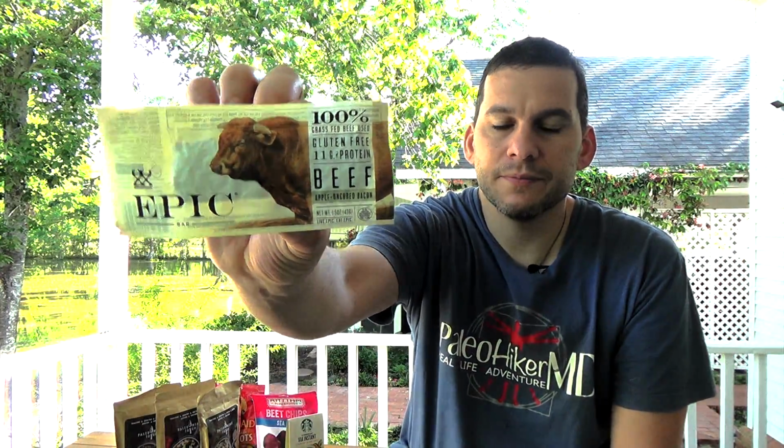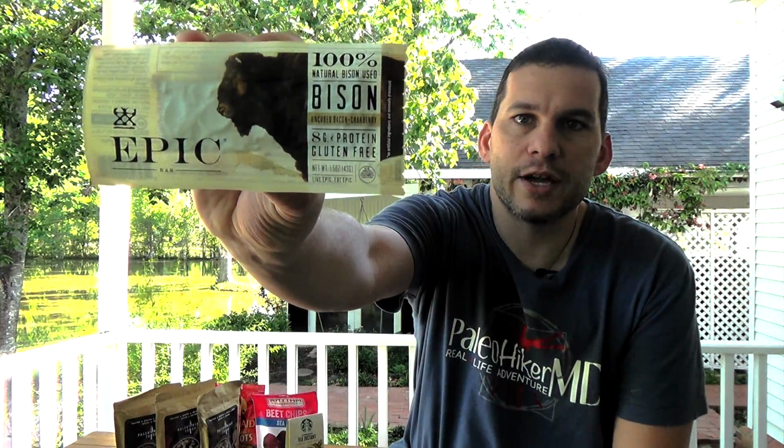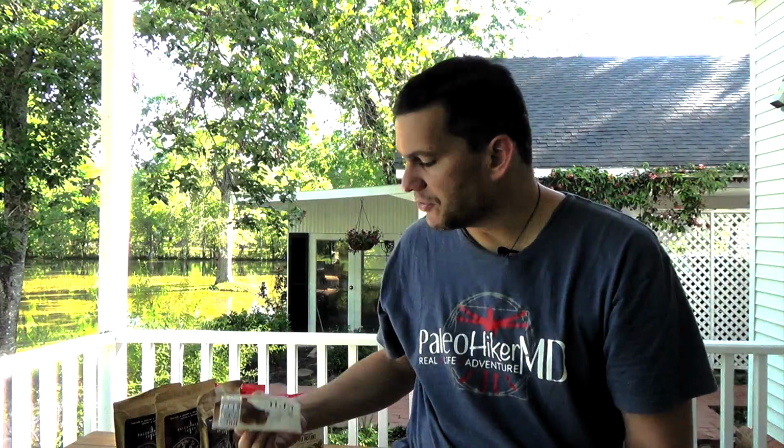They have some great flavors. This is just beef with apple and uncured bacon. This one is a chicken sriracha, which is really good. And this one is made out of bison, and it's bison, uncured bacon, and cranberry. They also make some Epic bites, which are little meat bites basically. You can also find a lot of other really good high quality dried meat products. Just again, look at the ingredients, but I really recommend these Epic bars.